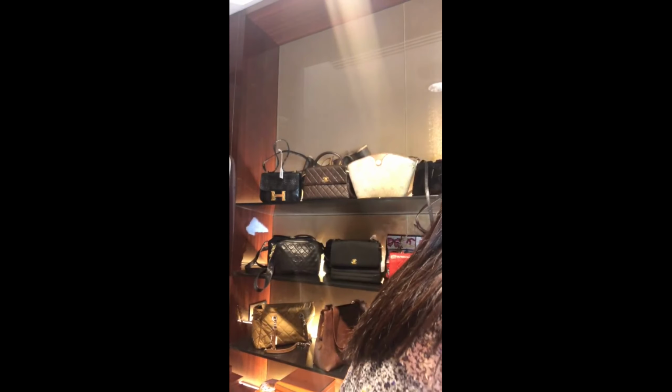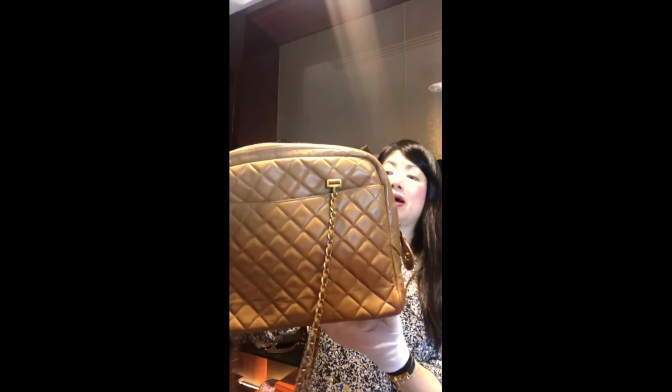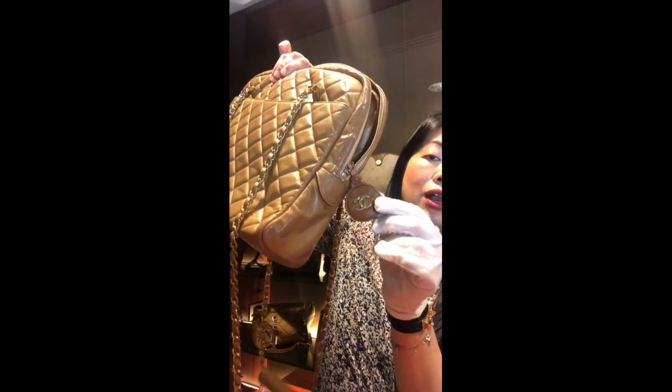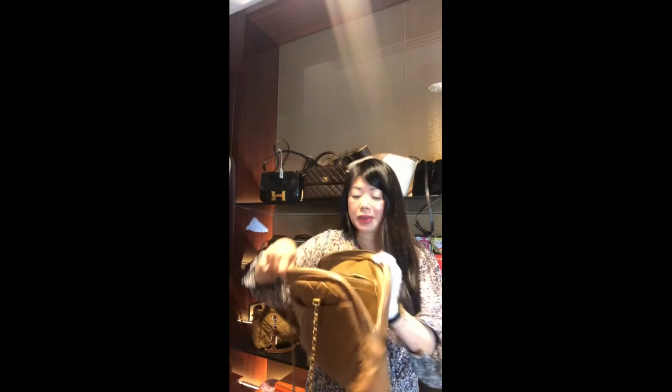And that's only £995. Love the beige tone, it's almost like the S19 caramel colour, very, very much on trend. And it has two exterior slip pockets, so you can put your Oyster cards or your work cards in there. And it's finished with a Chanel logo tab as well. So this is a really, really great bag.